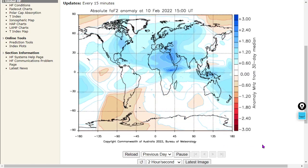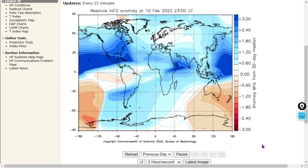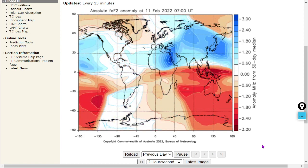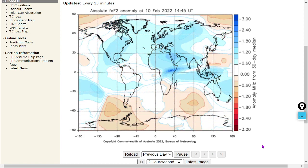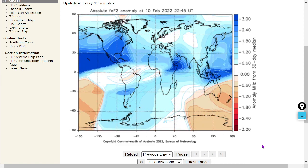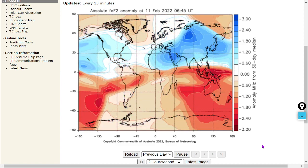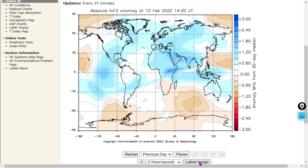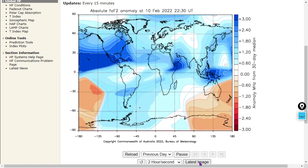Let's show the anomalogram as well. And we're seeing some wild swings here. So we're seeing high frequency anomalies and then sudden low frequency anomaly shifts. Some very low frequency zones there, especially in the southern hemisphere. This is showing anomaly in megahertz from the 30-day median. So huge anomalies happening there. And rather sudden ones, if you ask me.